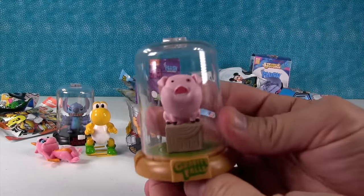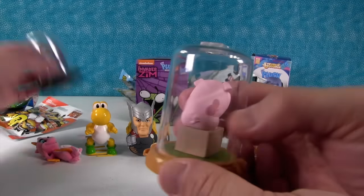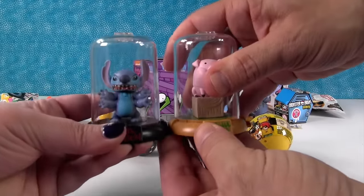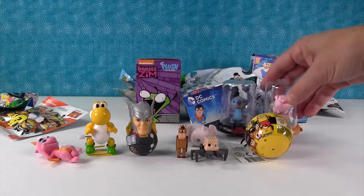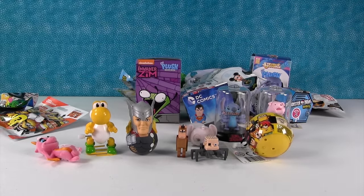Oh, you have Waddles. Waddles the pig. Super cute. He wants to be with Stitch. Okay, so we're going to connect these side by side. Check that out. Very nice. So all the different series will connect as well. Yep, and we have one more that we can actually stack on top, but I'll open that one later.